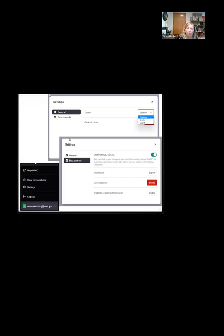In the lower left corner, if you click on your email address, you'll find links to help, clear your conversations, settings, and to log out. There aren't all that many settings. General includes the theme for viewing ChatGPT, light, dark, whatever. And again, the ability to clear your chats. Data controls include setting your preference for your history and two-factor authentication. You can export your data and delete your account.